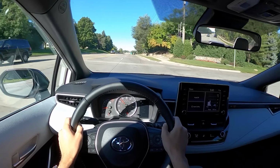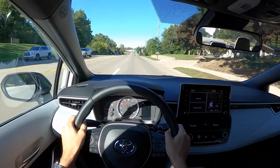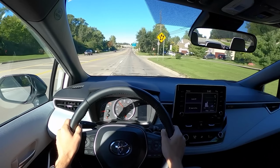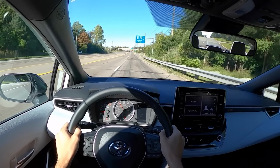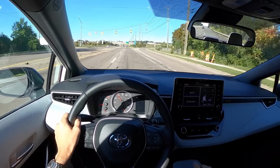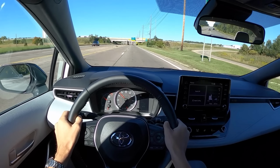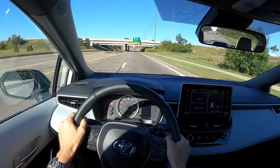The suspension on this is noticeably stiffer. You can definitely feel it on these roads. Hopefully, though, it adds a little bit more to the handling experience. Let's put us into sport mode, manual. We can use the paddles. And with a CVT, it actually feels pretty good.